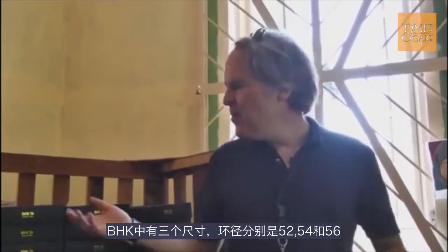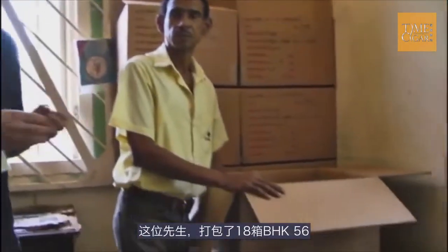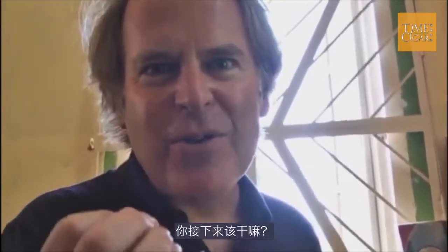These are boxes of gold at the El Laguito factory where they make the Cohiba and the Behike. Behike 56, three sizes: 56, 54, and 52. But these babies are going into this carton. This gentleman puts in 18 boxes, closes it up, and they are shipped around the world. And you know what you do with them? You love them.